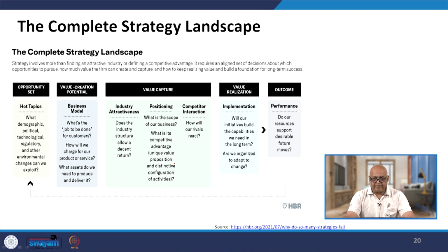What is the scope of our business, what is its competitive advantage, and how will our rivals react to these particular steps? When we are implementing for value realization, will our initiative build the capabilities we need in the long term, and are we organized for adaptive change? The outcome will be the performance. Do our resources support desirable future moves?